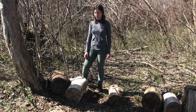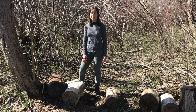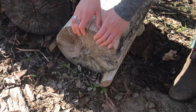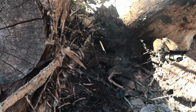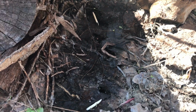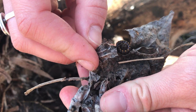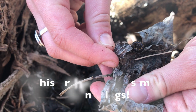So in a moment, we're going to lift up one of these logs and see what kind of microhabitat we can find beneath it. Come on over. Oh wow, I see a spider. Oops, it just crawled into a hole. Oh wow. Over here. So that actually isn't an insect, but it is an arthropod.